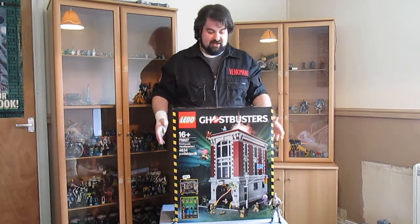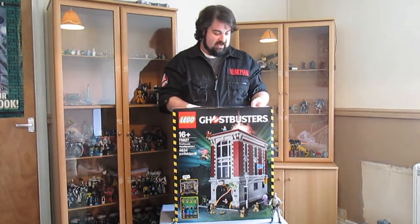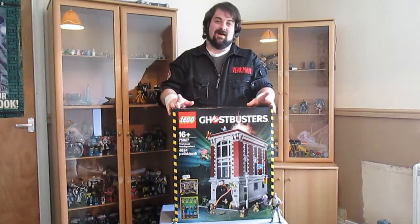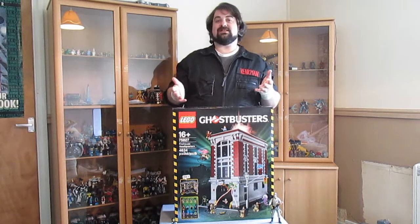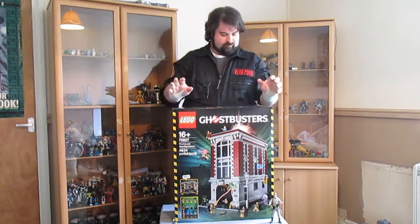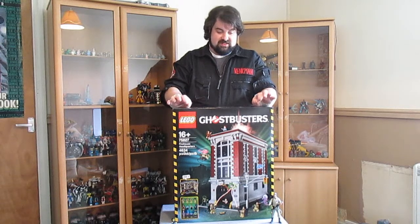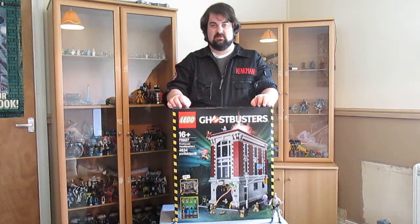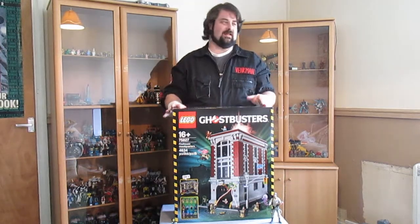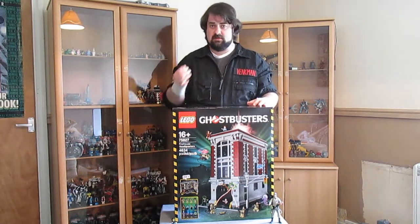It's got everything you could possibly want of it. So let me give you a quick rundown. It is for ages 16 plus, which I don't think will be much of an issue, considering, well, I'm 28 and I remember Ghostbusters just fine. Anything younger than 16 probably won't know what Ghostbusters is until the movie comes out, which hopefully will be good. This set has 4,634 pieces. That is the most I've ever reviewed in one set. Hell, it might be more LEGO pieces than I've reviewed in a year previously.